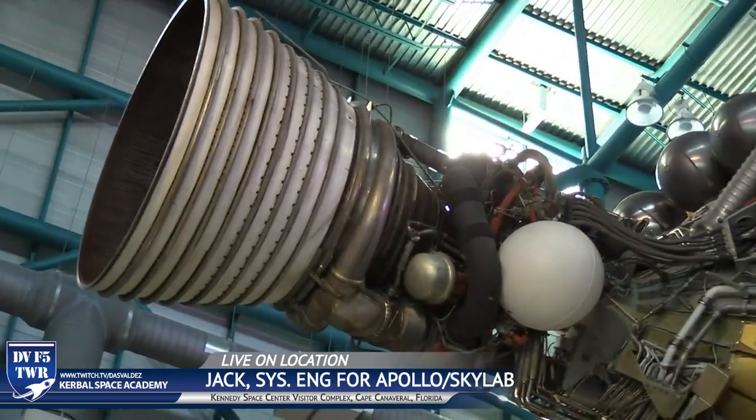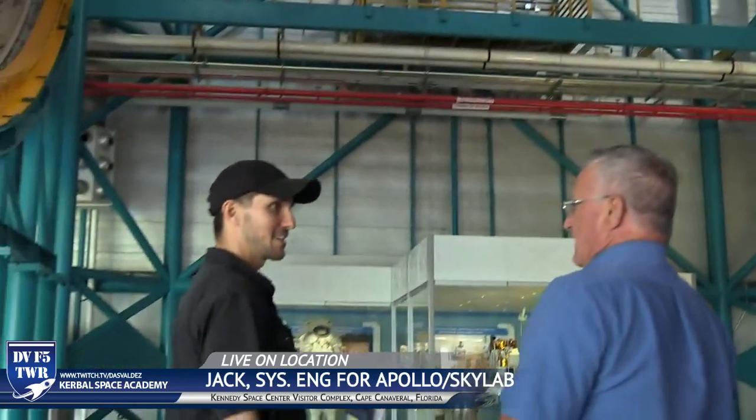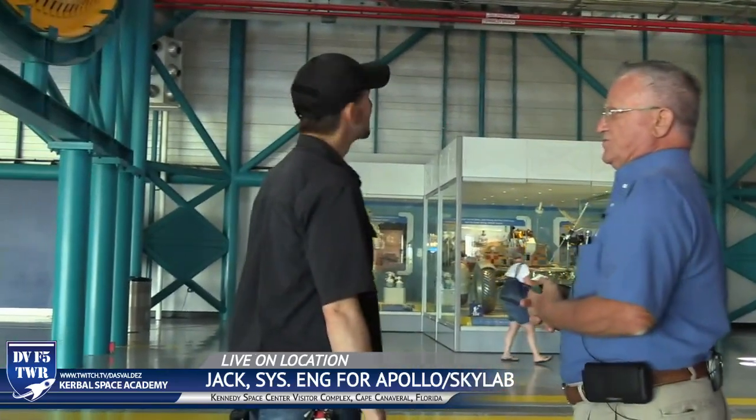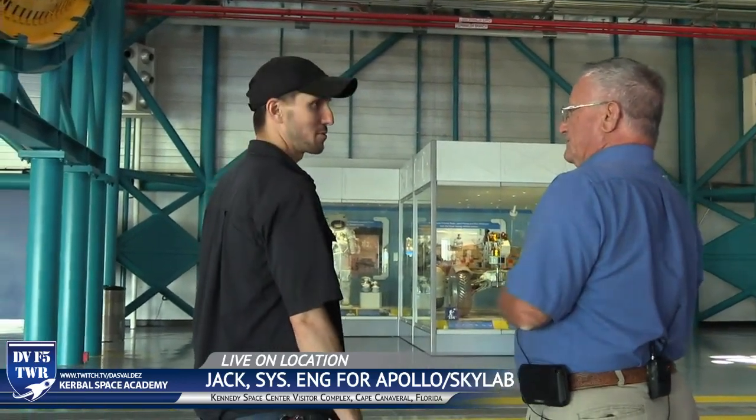Do they actually care about the fuel being heated up? Does that help? They do. It makes it more efficient to burn. So it's a twofer, I guess. Yeah, a twofer. You cool the engine to keep it from melting down, and then you raise the temperature of the fuel so it burns more efficiently.